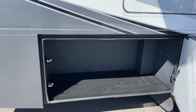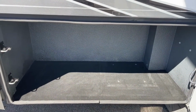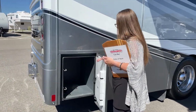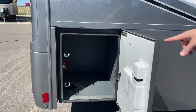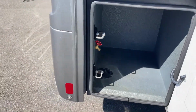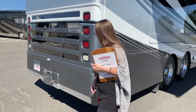This is carpeted back here, so if you had nicer tables or something that you didn't want on such a rough surface, you could keep them here. And then I love this. You've got your low point drain here. This is great. You've got a water spigot coming off the back, but you also have a port so you can keep that hose running out and keep this closed. That'd be a great place for an Outlander fire pit.